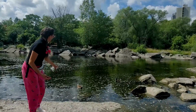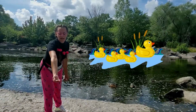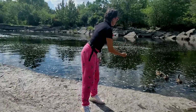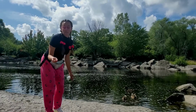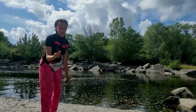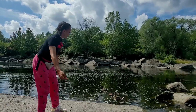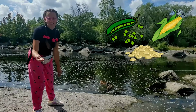Super Spellers! I found some ducks! And I'm feeding them some healthy green peas. It's a good idea when you're feeding ducks. Some people feed them bread, but they like the bread, it's like candy to them, but it's not very nutritious. It doesn't have a lot of vitamins in it, so it's good to feed them a vegetable. Like some peas, some corn, some oats even, they like that.